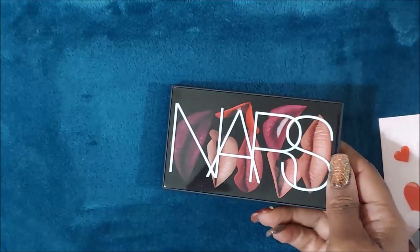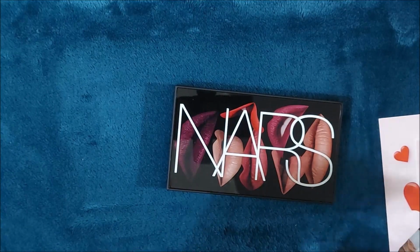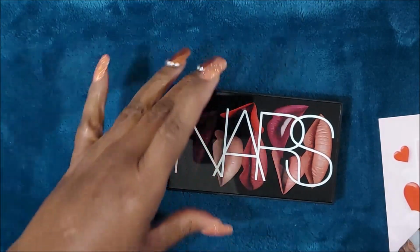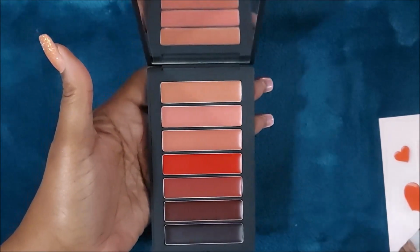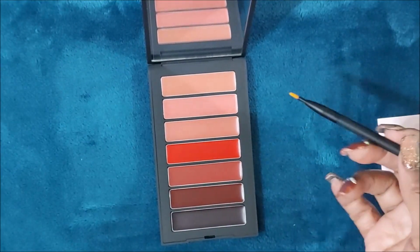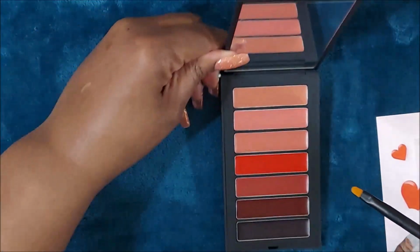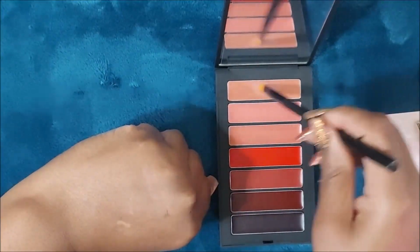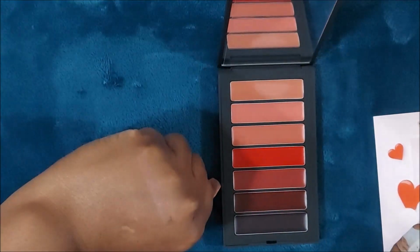So I want to swatch some of these colors on my hand because I'm not sure how they look in person. There's a little lip brush. Okay, let's see. These are the colors. Oh my, that's nice. All right. These will probably all look the same on me, but I would definitely get use out of these 4 here. Let's just go ahead and swatch them up. Start with the lightest color. It's a pretty pink. It's just sort of light. I would have to mix it and play with it to get the color that I want.